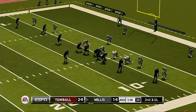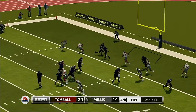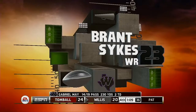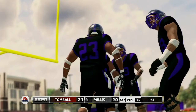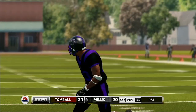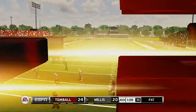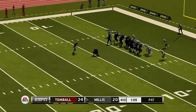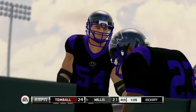They spread the field in the gun with 5 wide receivers. Go, and it's caught for the touchdown. Late in the fourth quarter now, and with that score, this game's a one-possession ball game, and it's really going to get tense from here on out. Here's the extra point to draw within 3 points. He splits the uprights with the extra point.